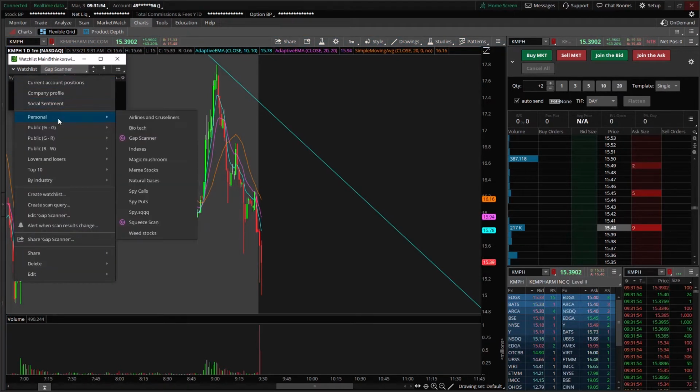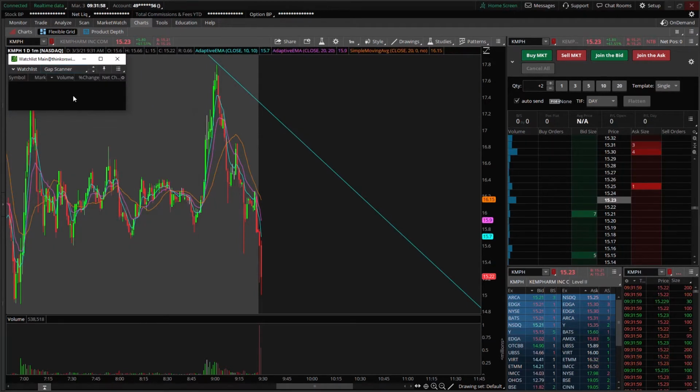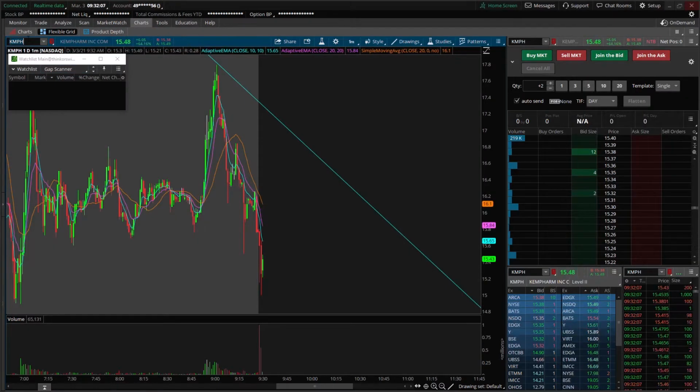Let me just put it to that and then go back to Gap Scanner, and it might load. Nope, still not loading. I don't know. Ameritrade sucks. OVID. Let's check them out.